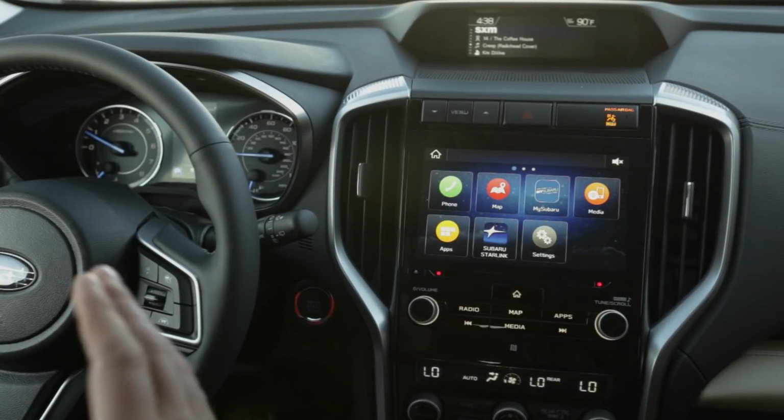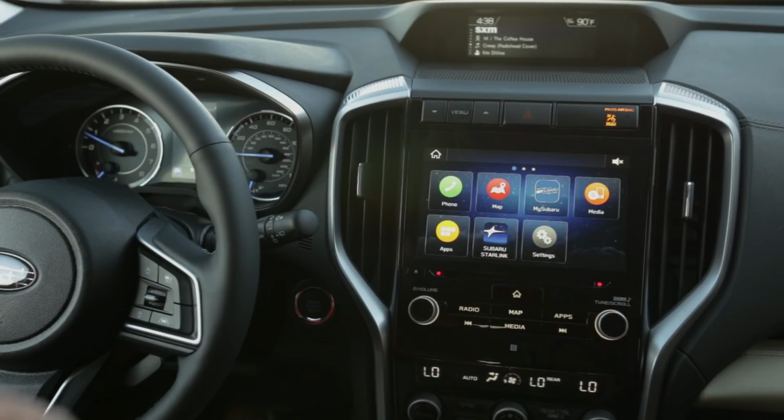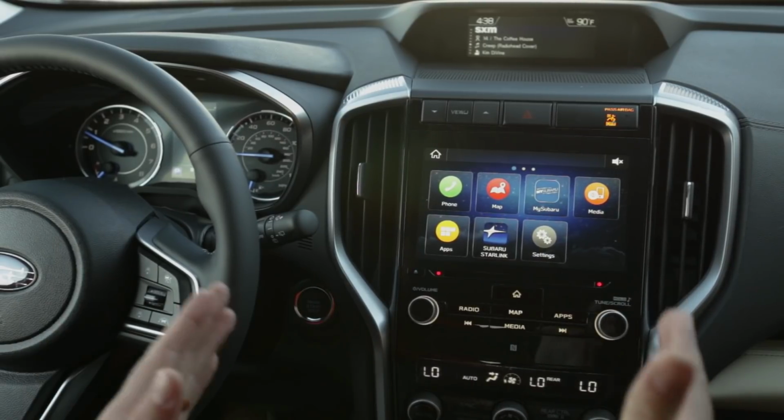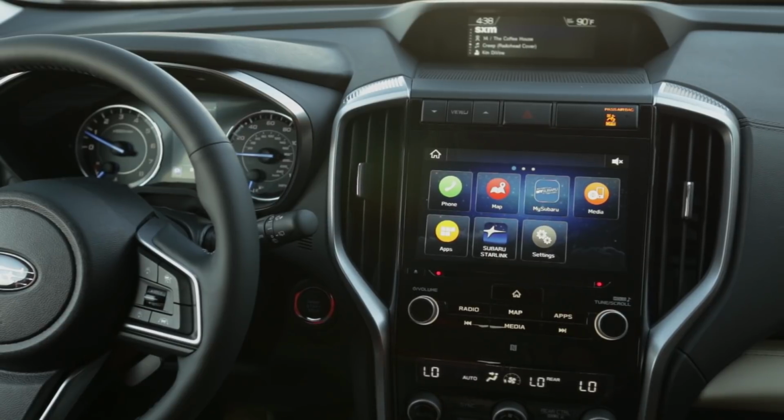So we're sitting inside of a 2019 Subaru Ascent. It's a touring trim level. And this one being a touring trim, just like with the Forester and the Outback nowadays, it's going to come with everything. So we do have the built-in navigation, although you can get the navigation features in other trim levels as an option, depending on which package you get in both the premium and limited trim levels as well.